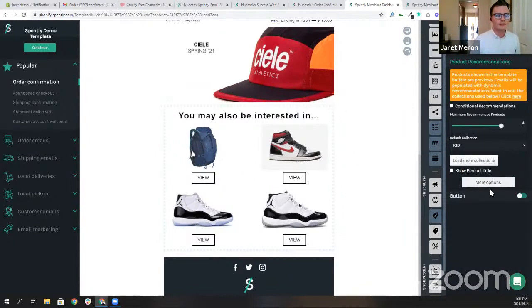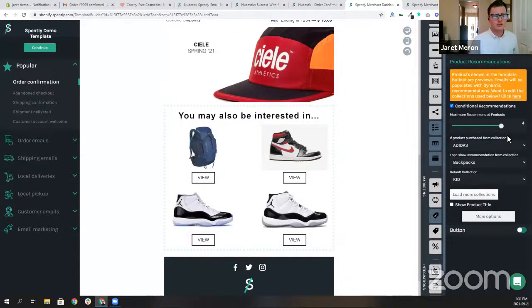But then similarly, if you want to get a little bit more granular and kind of override this with some of your own business logic, to try and make this as effective a recommendation as possible, it's really great if we can sort of promote some complementary and cross-sell opportunities here as well. So what we can do in this case, let's say that I'm a shoe retailer and I sell some Adidas Yeezys or something to that effect.